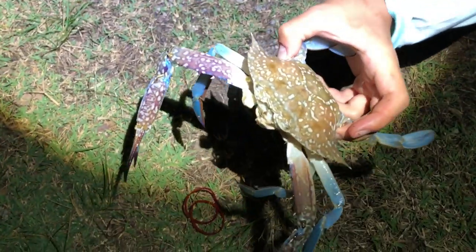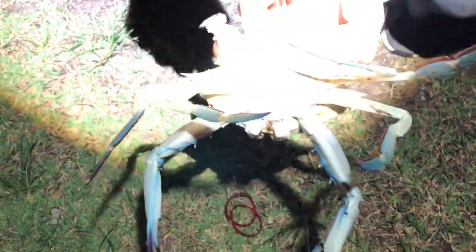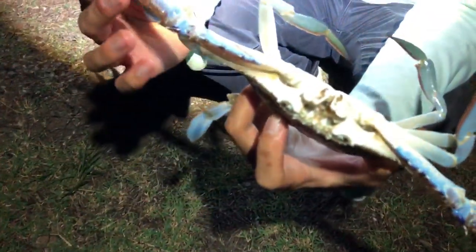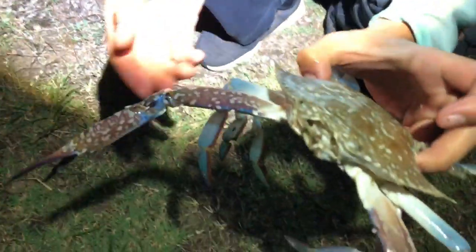Yeah. So we got it out of the net. And yeah, so it's a male lah. Sharp one is the male. The fat one is the female. So I think we'll be eating this guy. He's pretty good size. Bigger than market size, obviously. Some market you cannot even find them this size. About there lah.